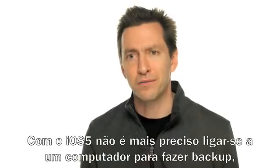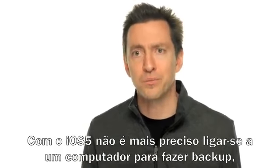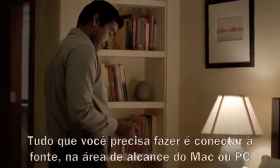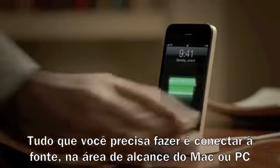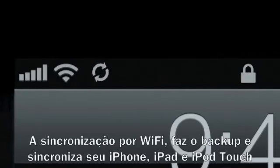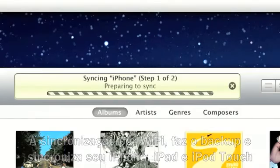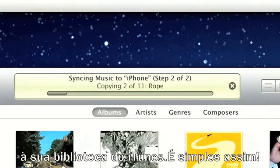With iOS 5, you no longer have to plug into your computer to back up and sync to iTunes. All you have to do is plug into power within range of your Mac or PC, and Wi-Fi sync automatically backs up and syncs your iPhone, iPad, and iPod Touch to your iTunes library. It's that simple.